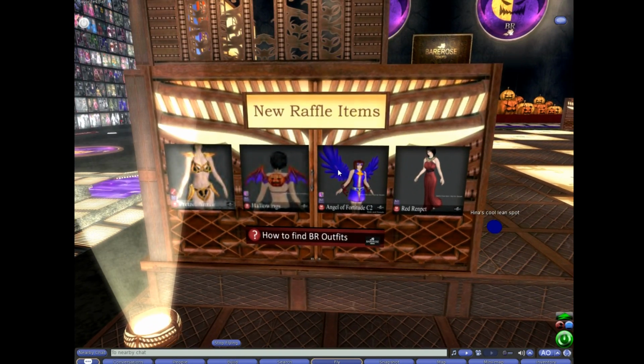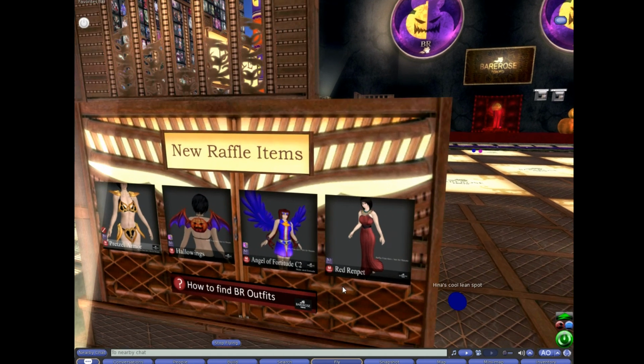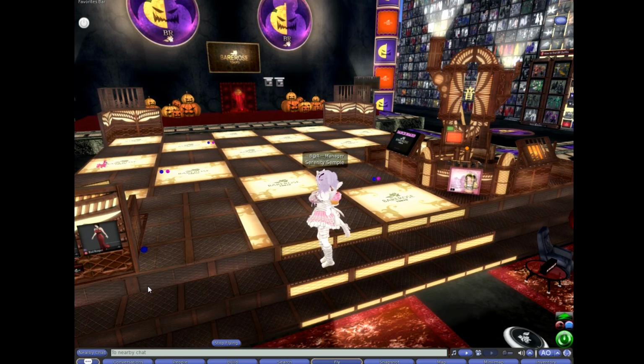This is the newest raffles. Raffles are just given out by random, as you saw I got. And it's all a bunch of different miscellaneous things that June makes. Like it could be an outfit, it could be a backpack, it could be pretzel armor. There's no telling what June will make. There really isn't.